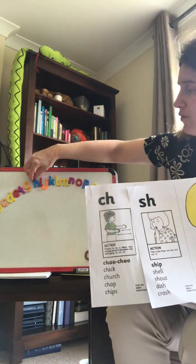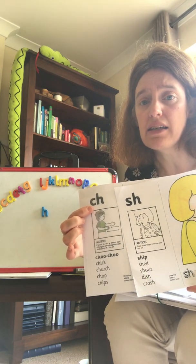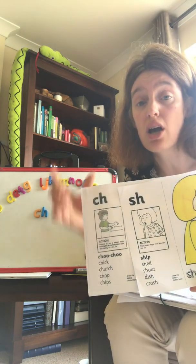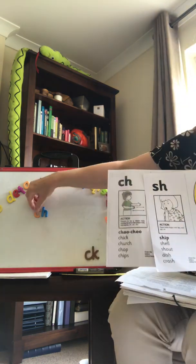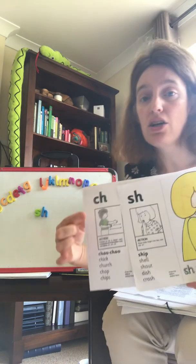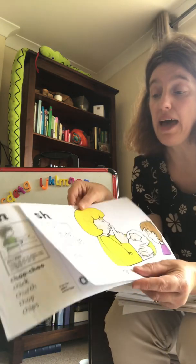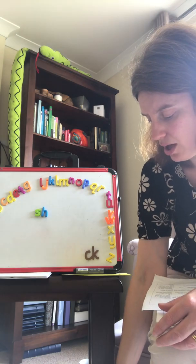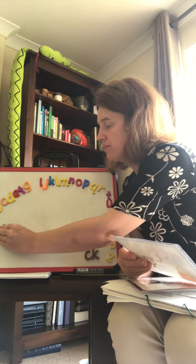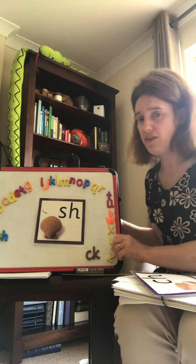Can we find that letter on the alphabet rainbow? But they have a different beginning letter. K for this one. Ch, ch, ch. Or, to make the other one, we need a s to make sh. Sh. Right, we'll put those down there in case we need them later on. I've got 2 digraph cards which might help us today with our reading. What sh word is this all about?